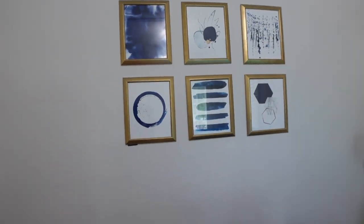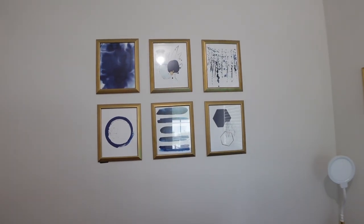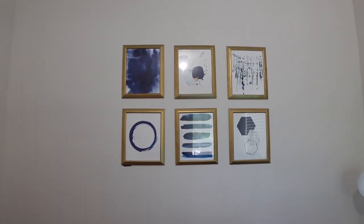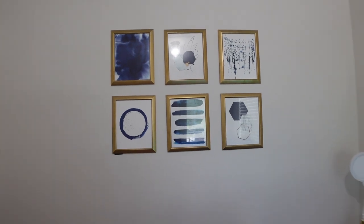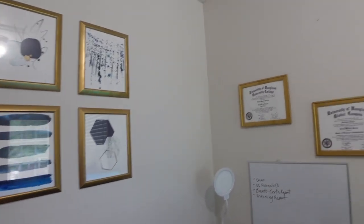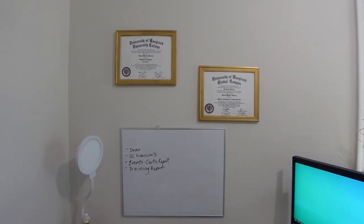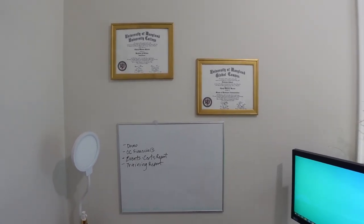And then this is the back wall. So I just Googled blue artwork and I printed these off of the internet and framed them. So this is my little backdrop behind my desk. And then on this wall, I just have smaller versions of my degrees. I do have a BS in political science and an MBA.